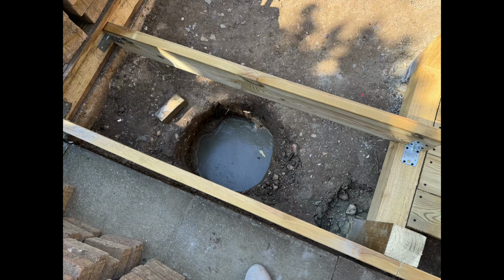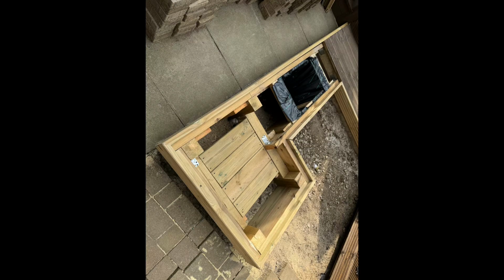Put some postcrete at the bottom of that and put some paving down there so that it was flat and level, and that made a nice little storage hole underneath the decking with a little lid on to put our gas canister. That's it, sort of taking shape there, and I think you get the general idea, guys, so I'll leave you with the pictures.